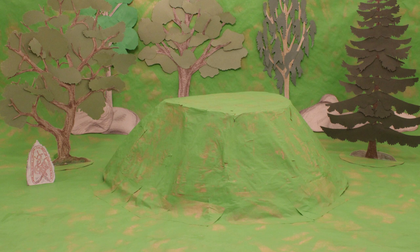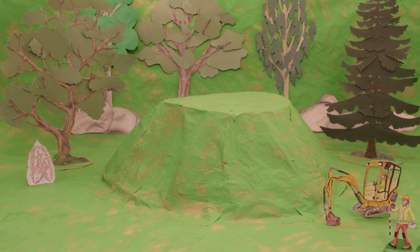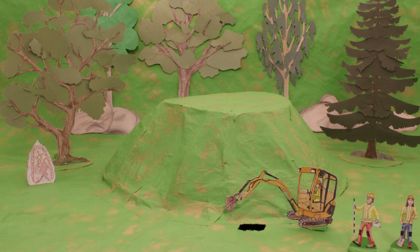A solitary mound stands in a Scandinavian landscape. It must have been built in ancient times, but the rest is a mystery. How old is it? Who were the people that built it and why? A team of archaeologists decide to excavate and find some answers.